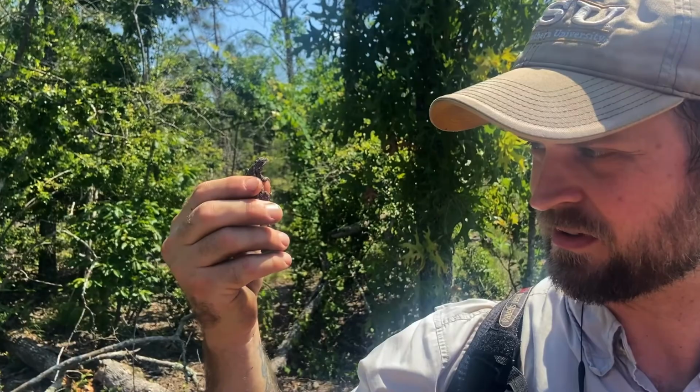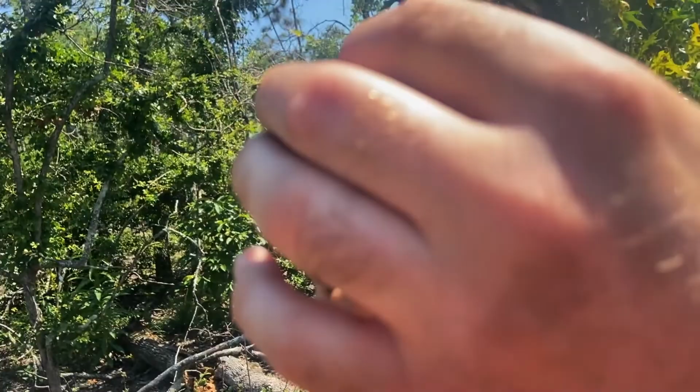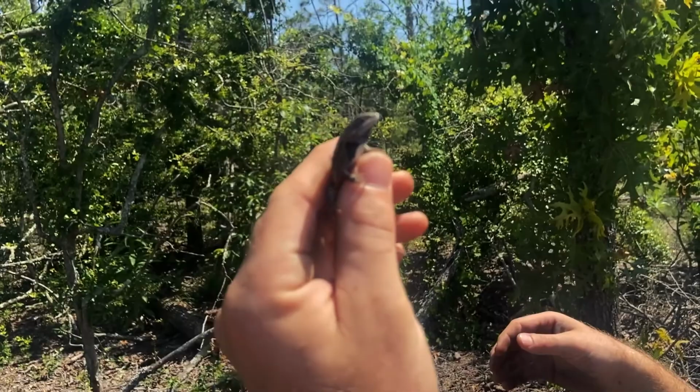And he's regenerated his tail. You can see where he had lost his tail before. And this is a male. I can tell. You can see his hemipene bulge. And then that blue, the males have more of the blue for flashing for females in territory display. Makes sense. So cool. Let him go back in here where he was.